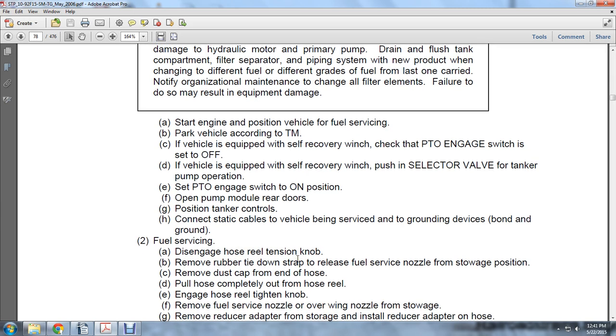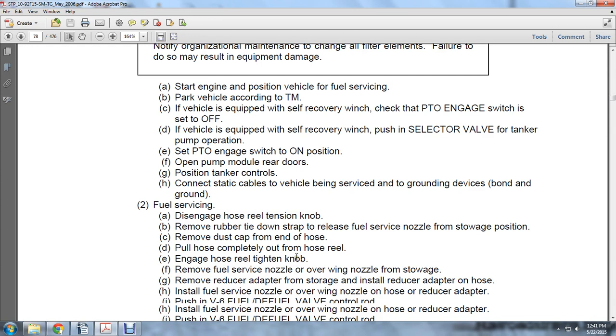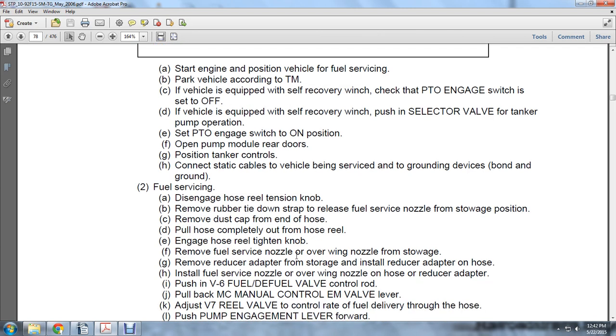Engage the hose reel by tightening the knob. Remove the fuel service over-the-wing nozzle from stowage. Remove the reducer adapter from storage. Install the reducer adapter on the hose. Install the fuel service over-the-wing nozzle on the hose reducer adapter. Push the V6 fuel-to-defuel valve control rod. Pull back on the MC manual control valve lever. Adjust the V7 reel valve to control the rate of fuel delivery through the hose.